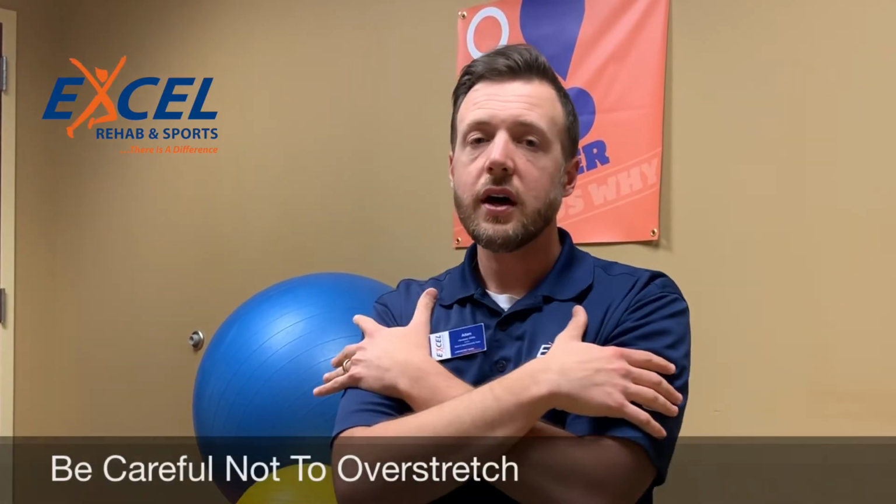Now, it's important not to overstretch. You don't want to feel any discomfort in the spine, nor any cramping in the working muscle group. And you'd be surprised, especially if you don't do this stretch very often, or if you're not used to moving in that direction, how little effort it can take to cause a cramp in that working muscle group.